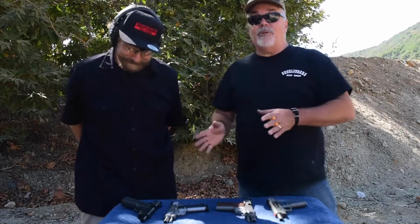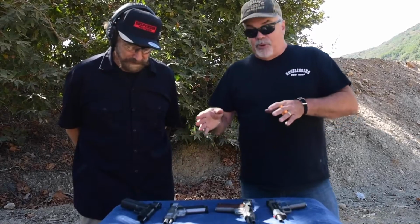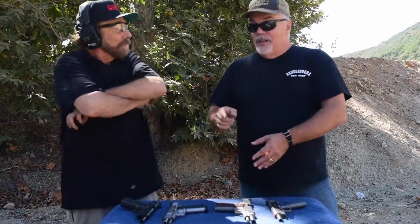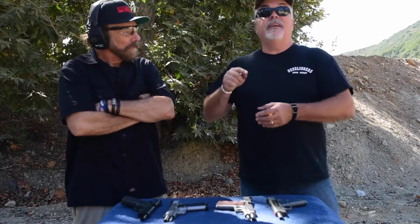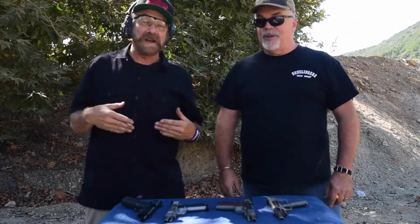Well, and one other thing to keep in mind, when you know a gun is going to work, as opposed to one that may or may not work, you're not thinking constantly. And when you're shooting and thinking, if you're thinking about anything other than the sights, you're thinking about the wrong thing. That's a real good point.